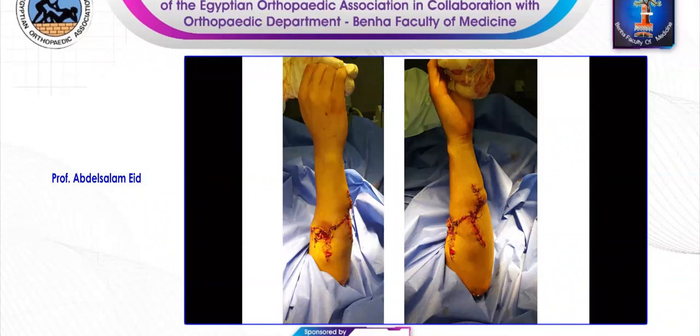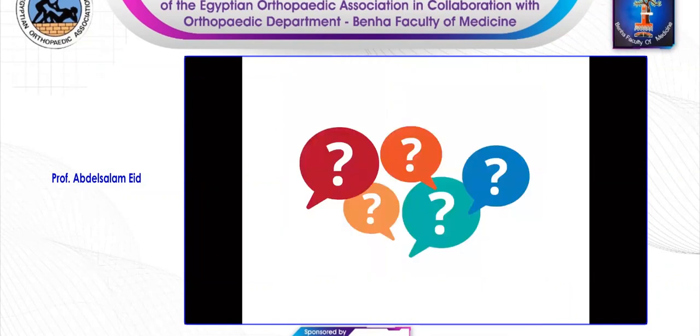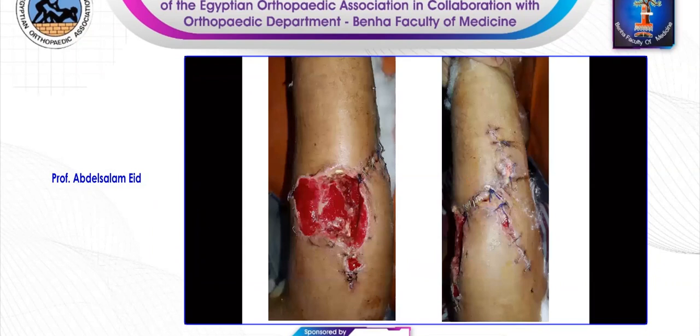Again, I'd like to ask you if you think this repair will hold in subsequent dressing and subsequent visits. After a few sessions of dressing, at about 2 weeks, we were happy to see that most of the wound healed uneventfully, save a small area of about 4 by 4 centimeters, which was also covered by nice-looking granulation tissue.